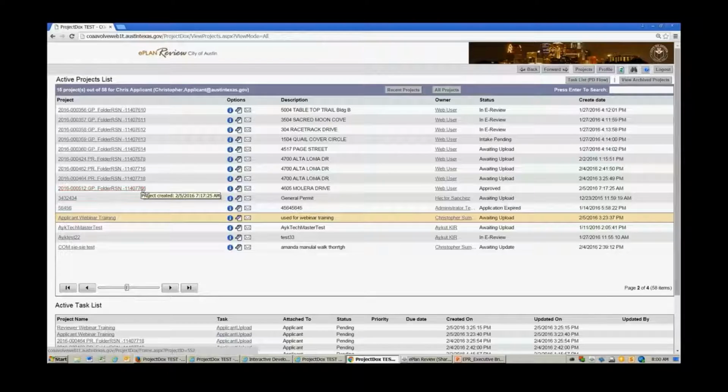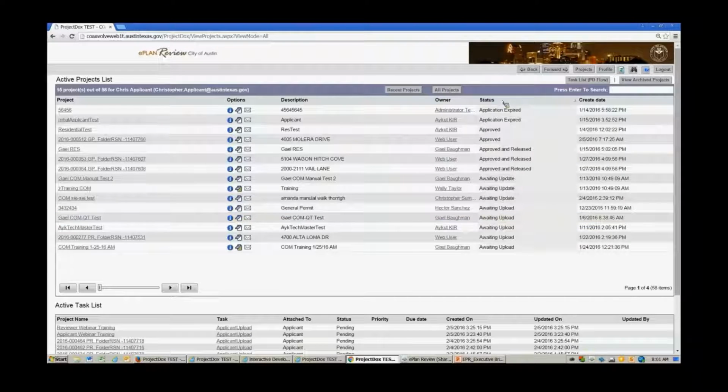And then we'll use the address as the description. The owner in this case is not you, it's not the applicant, it's not the general contractor, it's the person who created the project for us here in the city, and that's typically our system. And then it has a status, and then the date it was actually created. Now these are all sortable columns, so I can sort by status, and as you'll see there's a bunch of different types of statuses, and we'll cover those as we go throughout the training.